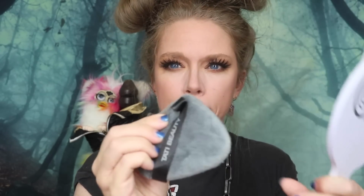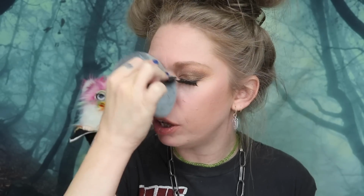Let's go ahead and Blendiful this out. And you know what? I'm going to try and once again bend it a little bit so that I can get a more flat edge. How about if I stop blocking off what I'm doing with the mirror? Would that be helpful? Oh my god, I should have used the little baby one. What was I thinking?